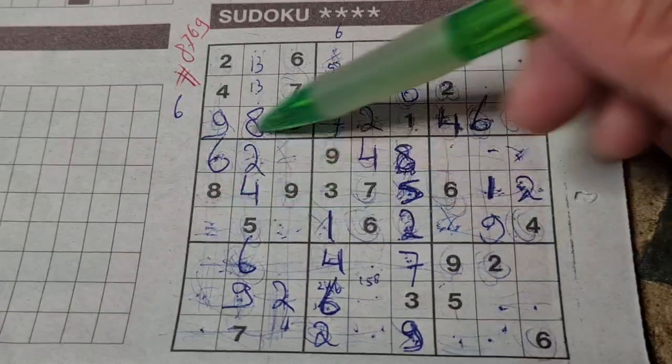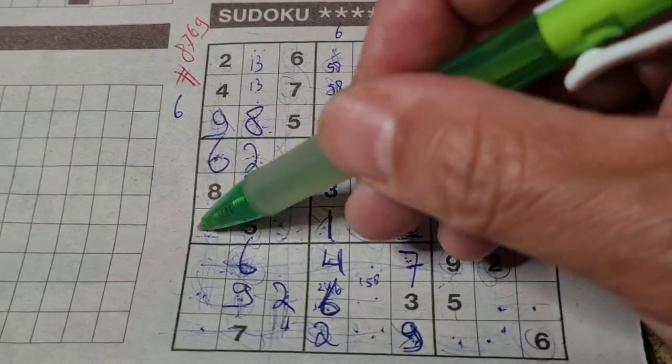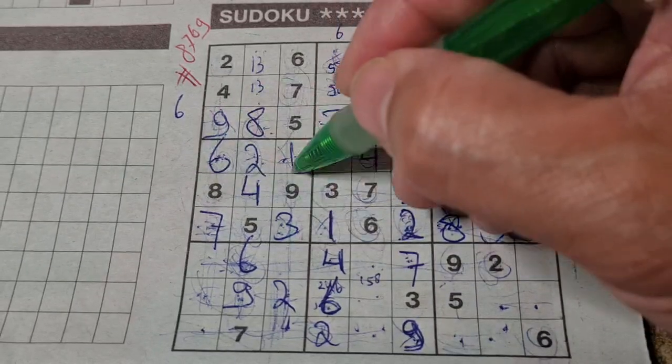3, 7, 8, and look, we have 8 in this big square, so no 8 in these 2 boxes, so 1 box left, 8 should be there. So a 3 and a 7 are left. We have a 7 in the third column, no 7 there, 7 should be here, and a 3 goes there. 1 box left in this big square for number 1.